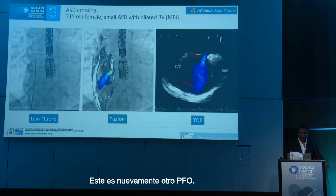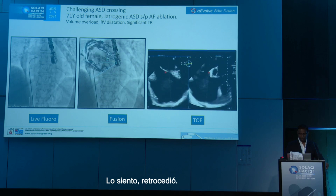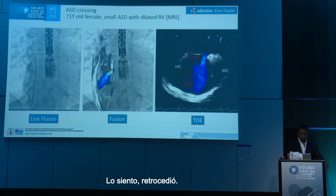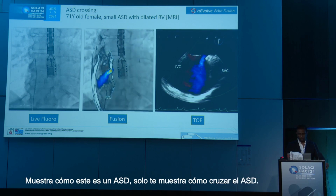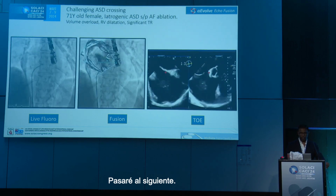This is again another PFO. Sorry, this is another ASD. Oh, sorry, that went back. Anyway, it's not playing. Let's go on to the next one. So it's another ASD. This just shows you how to cross the ASD. I'll just go on to the next one.